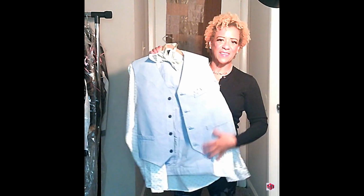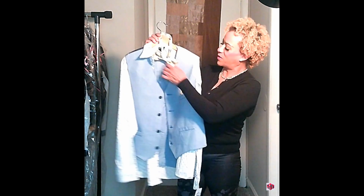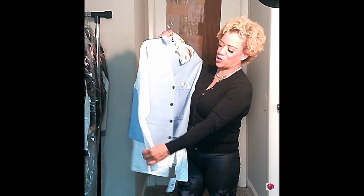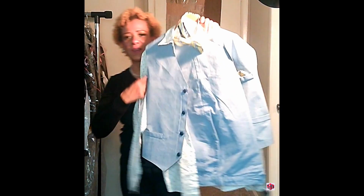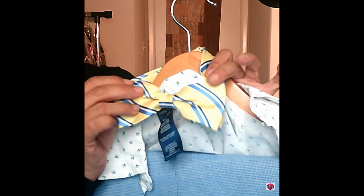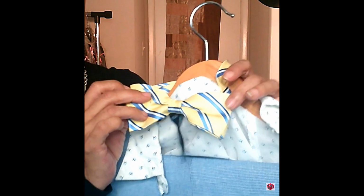So this is the look here, the vest, this is the shirt, the bow tie, and then it also comes with the pants. So let me show it to you up close. You can see that it is like a very light gingham pattern. It's a very, very small check, but it's like a blue and white gingham. The bow tie is this nice light yellow color. It's almost like a sunshiny yellow color, very pretty with the blue and white stripe.